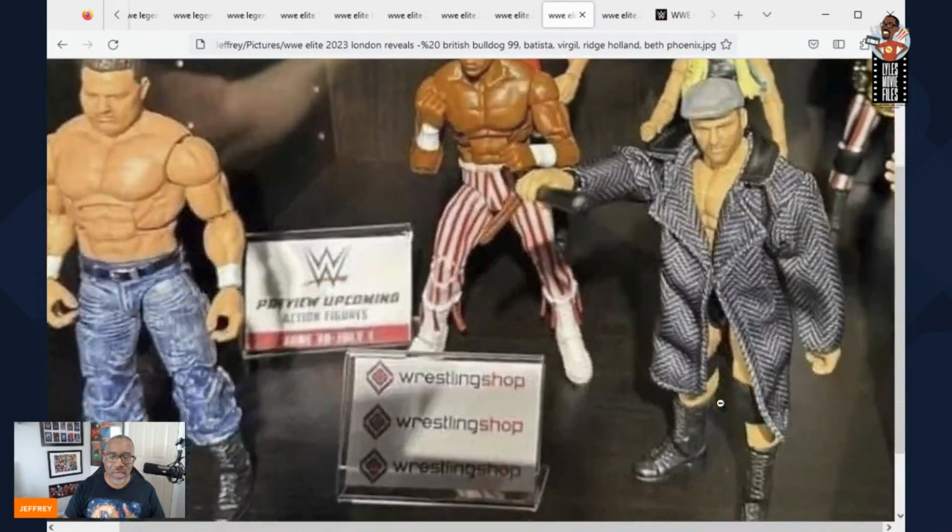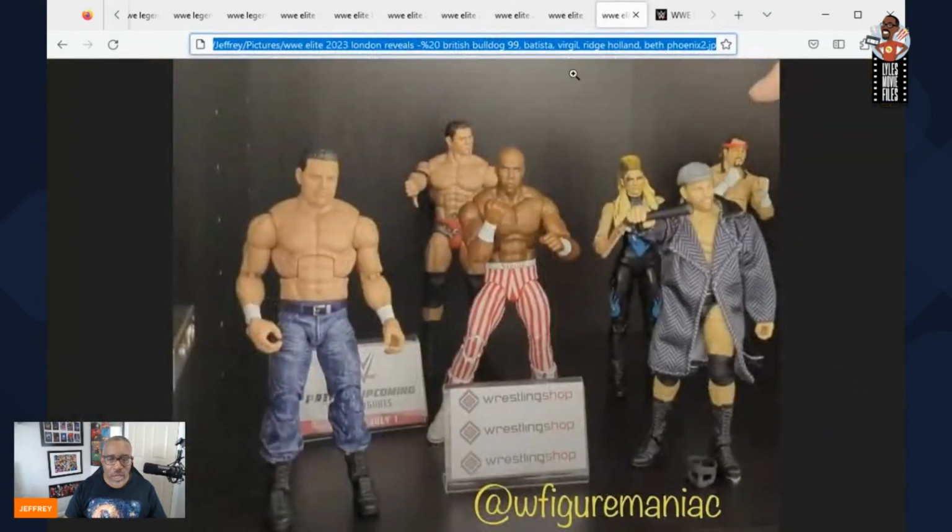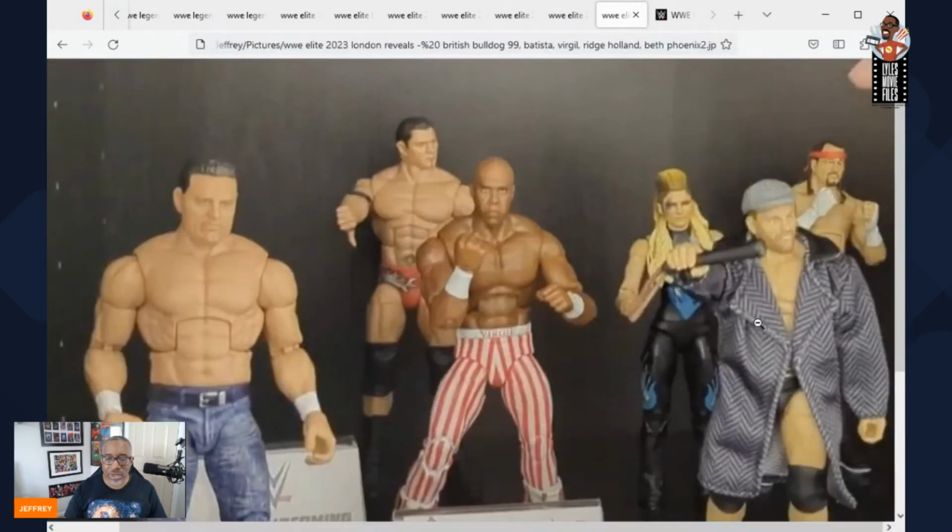Then we got Ridge Holland. His jacket looks really great. Nice to see him join the line, too. He's got his little sticks. We got them. And this is another pick from W Figure Maniac. Another better shot of these guys. I really like that head sculpt on Virgil.